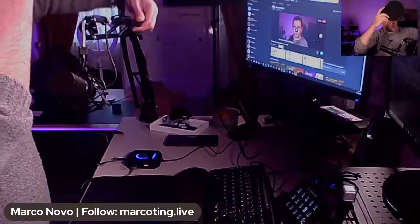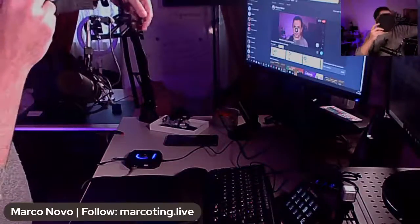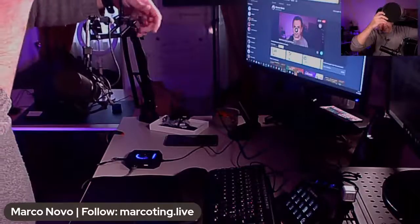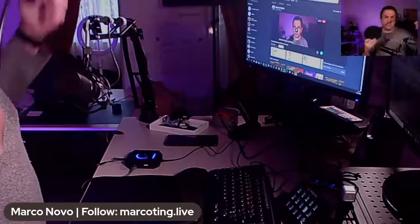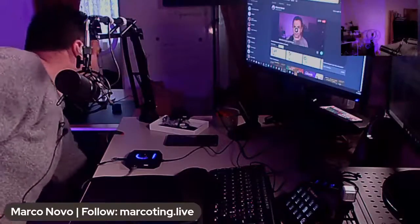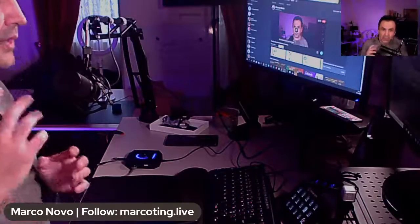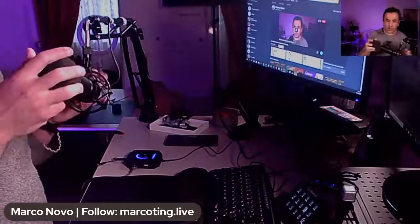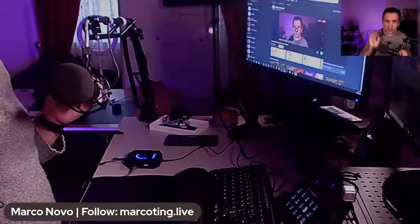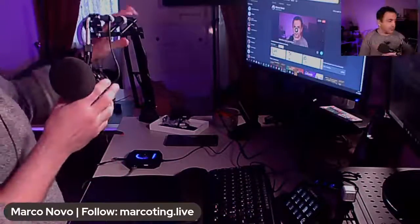Okay. But as I mentioned before, and this is my perspective, I don't like using pop filters because they show too much on the screen. My recommendation to avoid these plosives is, one, use the windscreen, and with this you will avoid them, as you can see. And the other thing, don't speak directly to the microphone.